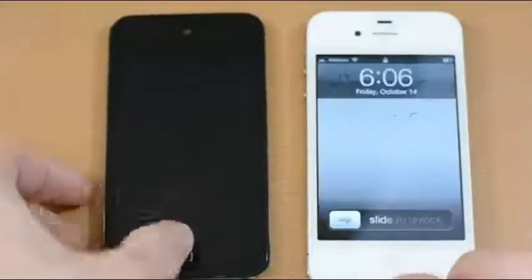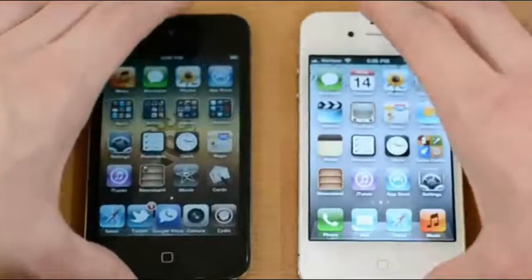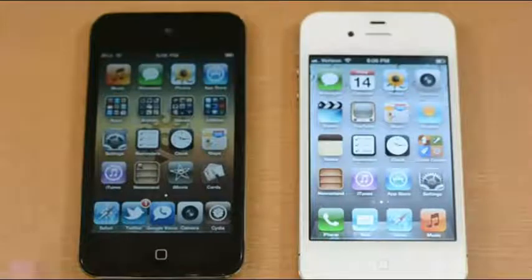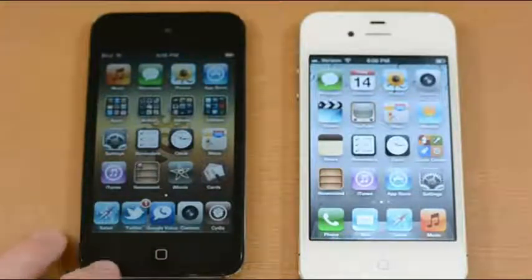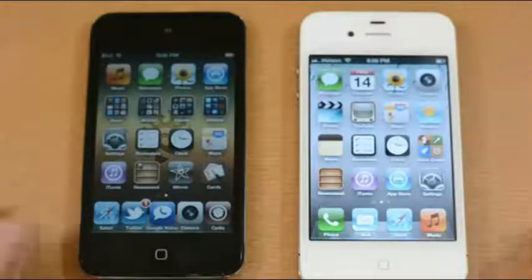So let's go ahead and boot these up and get a quick comparison of the speeds. We'll turn them both on here. And I do want to mention that the iPod Touch is currently jailbroken and it will be slightly slower. However, on the whole, there's not a whole lot of difference as far as the jailbreaking goes, so I do take these results with a grain of salt, but overall it's not really that much slower.